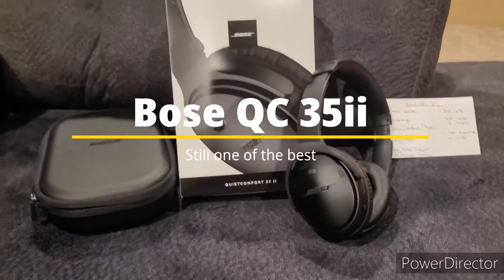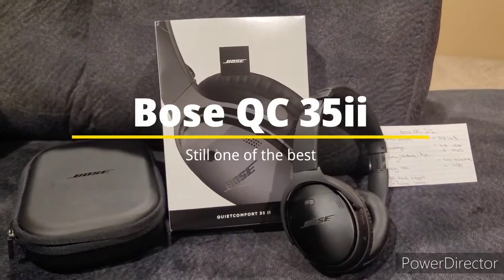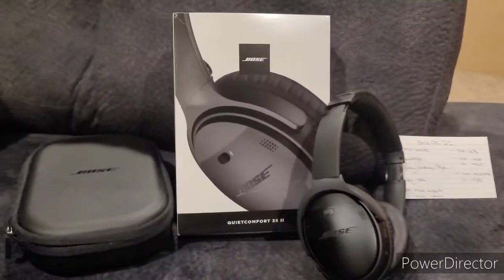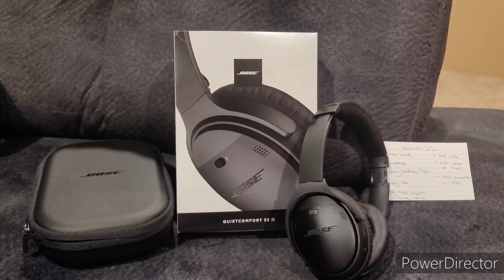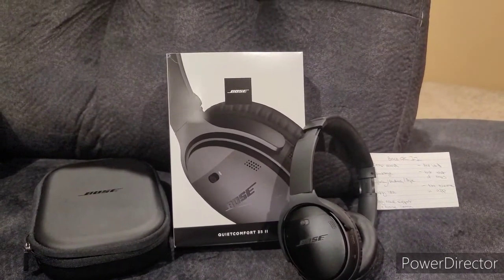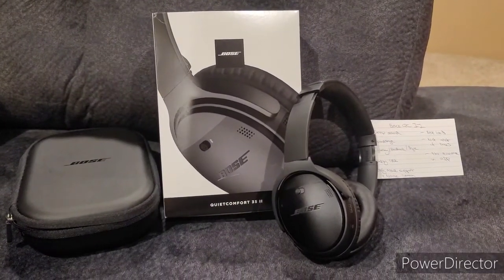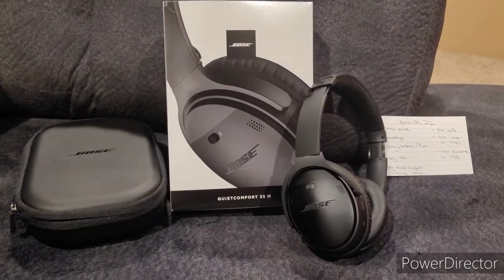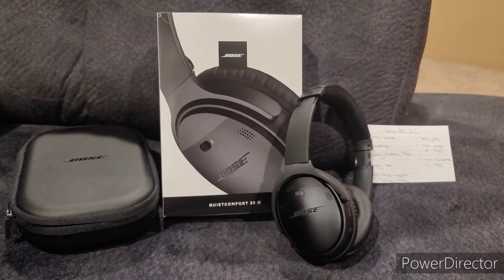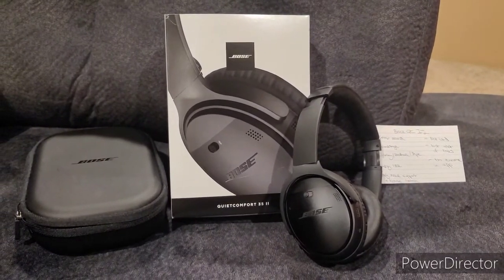So today we're going to be doing a review of the Bose QuietComfort 35 IIs. These came out a couple years back, but they are still amongst one of the better options for noise canceling headphones out there. They're going for around $299. It's January 2021 at the time of shooting this. I got them for $199 at Staples. They have sales intermittently where they go down to $199. Regular retail, if you walk into a Best Buy or Target tomorrow, they're going to be $299.